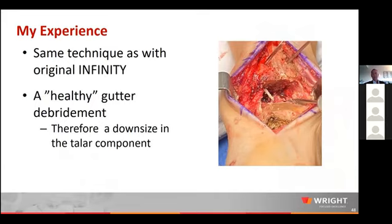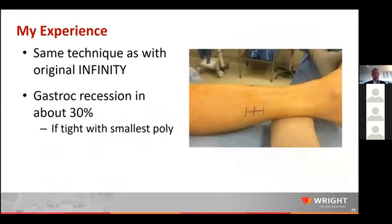Both Hodges and I have always preached that we want to do a good, healthy gutter debridement, a good gutter decompression. Because of that, I always downsize my talar component. So if I use a 4 tibia, I'm going to be using a 3 talus because I do a fairly healthy gutter debridement on both the medial and lateral aspects.